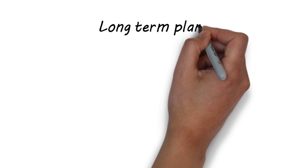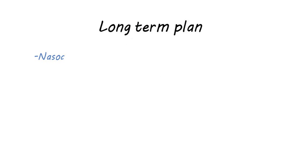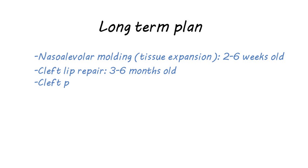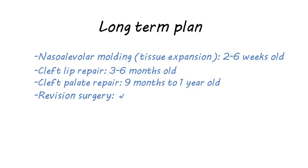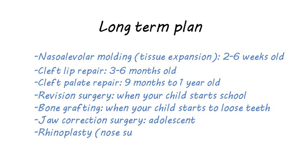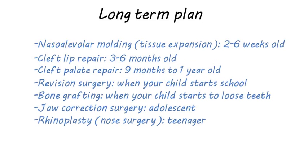To give an idea of the timeline of your child's treatment, as mentioned before, your child will have nasoalveolar molding or tissue expansion between 2 to 6 weeks old. Cleft lip repair is done around 3 to 6 months of age. Cleft palate repair is usually done around 9 months to 1 year old. Revision surgery may be needed when your child starts school. Bone grafting is needed when your child starts to lose teeth. Jaw correction surgery is done when your child is an adolescent. Rhinoplasty or nose surgery is done when your child is a teenager.